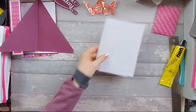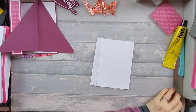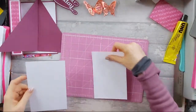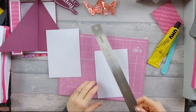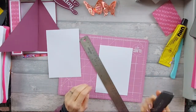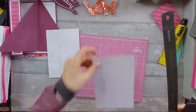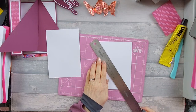Now I have gone ahead and used white mat, so for that reason I've only got one bit of mat, and then I've got a white piece which is going to be used for the message. And I'm just thinking I probably needed another piece, but my brain wasn't working this morning, so you'll have to bear with me. Right, let's cut this bit now in half diagonally.